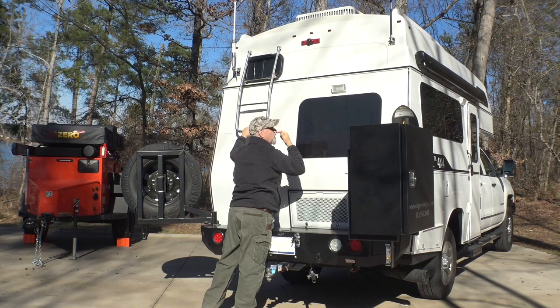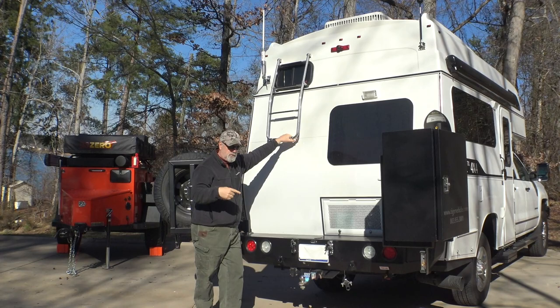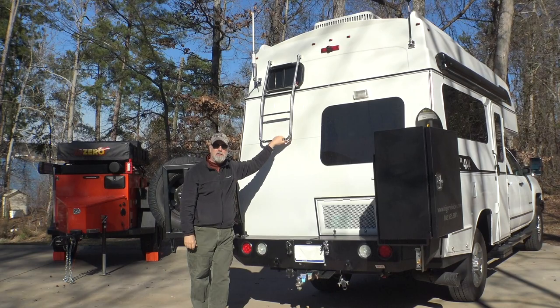We also have an external light, an LED lighting system, one of the three lights that's around the outside of the vehicle. It's attached to a common switch inside. So if you hear the boogeyman outside at night, you flick the switch and it illuminates everything around the coach.